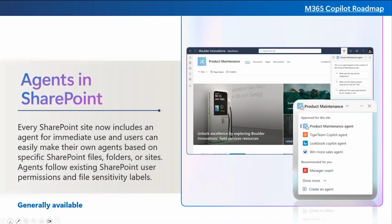So you've got your agents for SharePoint. You can integrate a SharePoint agent, which is already generally available. So you have the ability to ask and query questions specifically on what's in the SharePoint site, right? So, what information you're looking for. Really great and interesting things that you can do with the SharePoint agent.